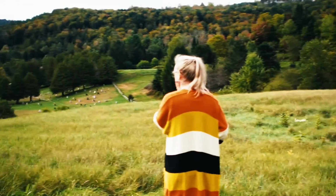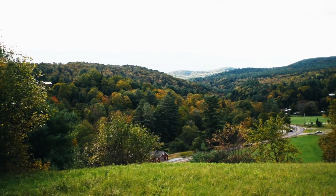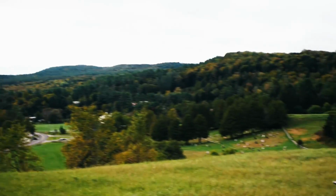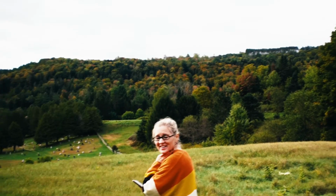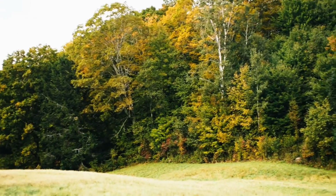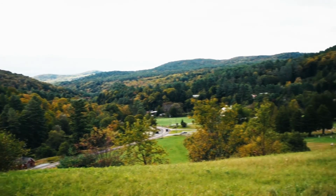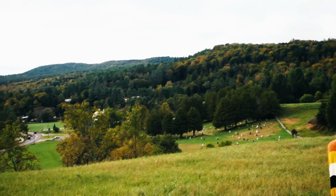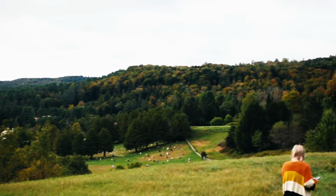So cool. Very beautiful up here. I mean, you guys can see the trees all changing. No, it was a burp. That sounded like a burp. The leaves have already started changing. Got some nice oranges and yellows and reds. I mean, if you built a house right here, you would have a real beautiful setting.